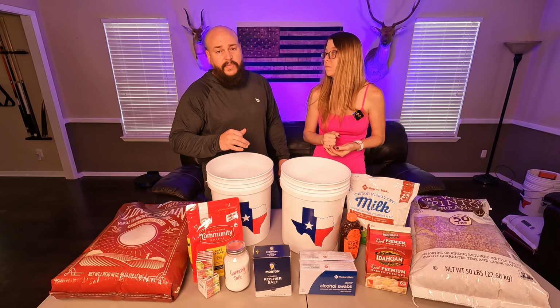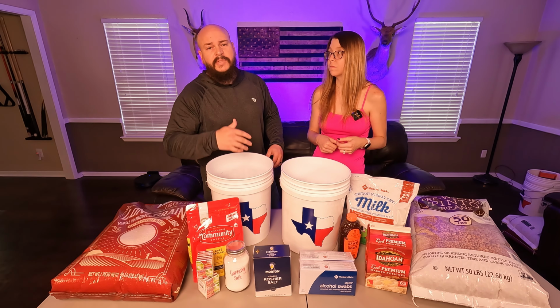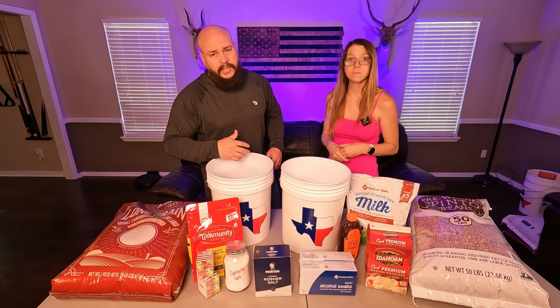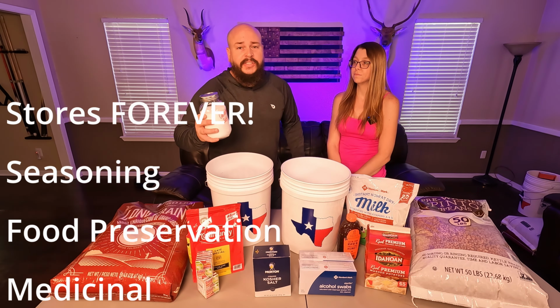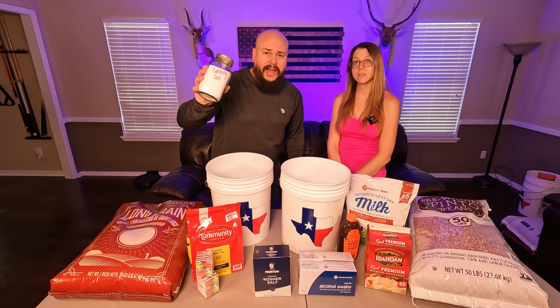You can buy it in 25-pound sacks, maybe even 50-pound sacks from your local Costco, Sam's Club, warehouse, restaurant store, things like that. Salt has a ton of uses. You can season with it. It's good for food preservation. People have been doing that for thousands of years.